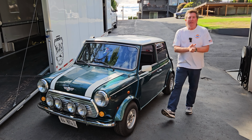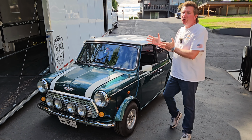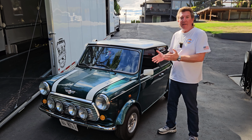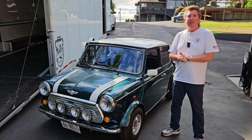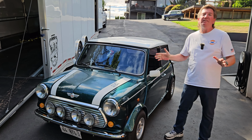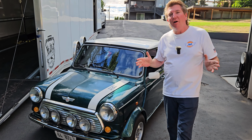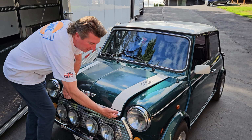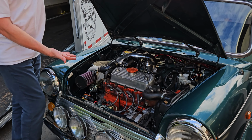All right, you guys, you ready to see another customer's turbocharged Mini? This is our good friend John, all the way from Illinois. He and his wife put this on a trailer and brought this Mini all the way to us, 2,700 miles, 3 or 4 days, all to do this. Check this out, because it's absolutely worth it. Are you ready? Look at this candy.